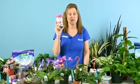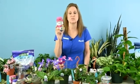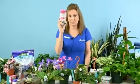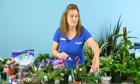Another point, this is great for every plant. The only plant I do not recommend Osmocote for is African violets. You do not want to use a fertilizer that's not water soluble, that will not dissolve in water. So you have a lot of different options for your philodendron and your pothos as far as fertilizing. It is something I encourage people to do regularly. Always water first.